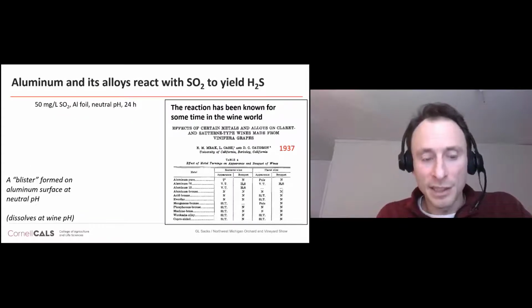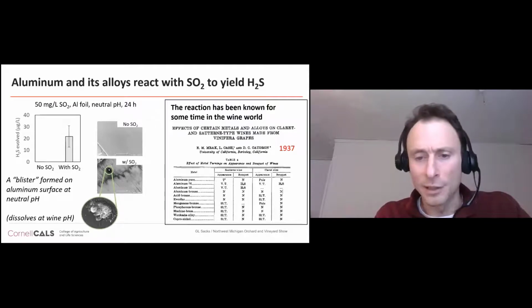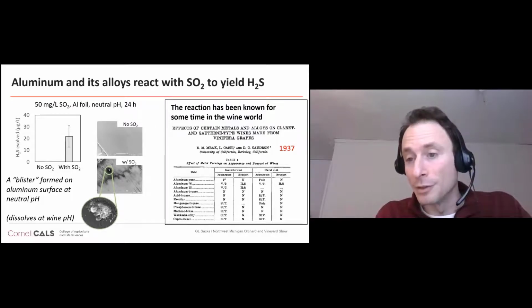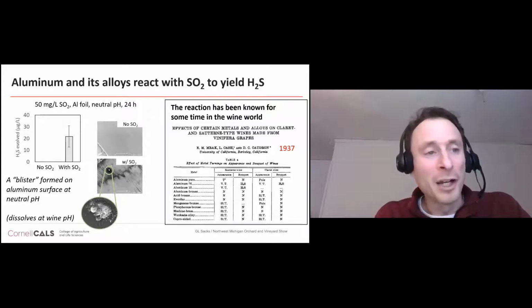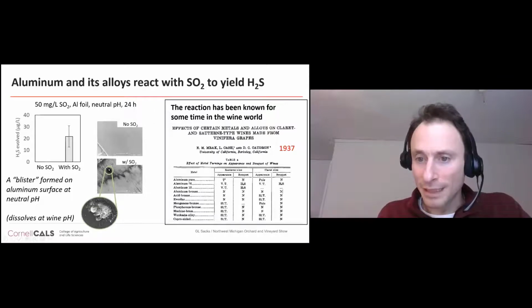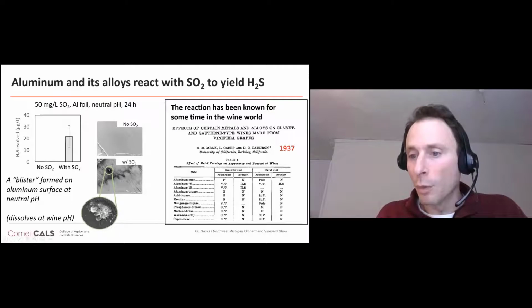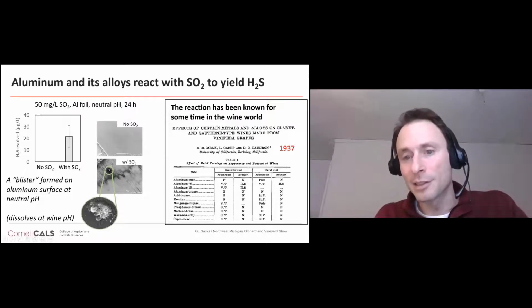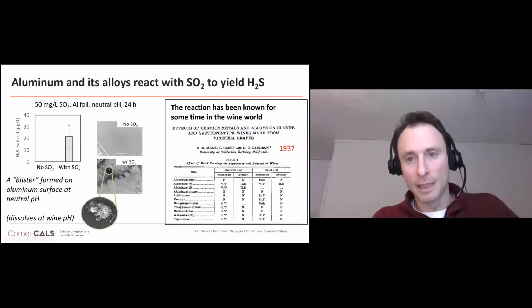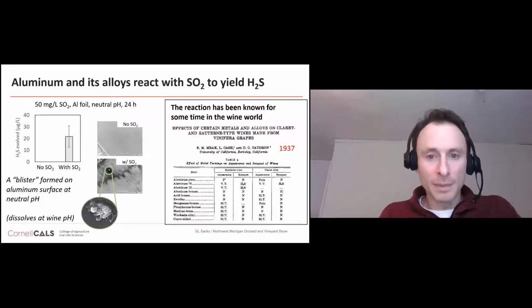And this reaction's been known for some time. In fact, the earliest report I can find in the literature on it goes back to just after Prohibition. People were trying to figure out what tanks to use for wine. For those of you who know your wine history, that's Lyman Cash of Cash Still fame, who was the lead chemist at Gallo, who showed pretty convincingly that aluminum, when put in the presence of wine, will start releasing H2S. Okay, so aluminum reacts with SO2, makes H2S. But this shouldn't be a problem, right?